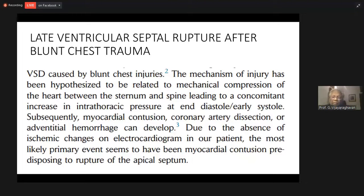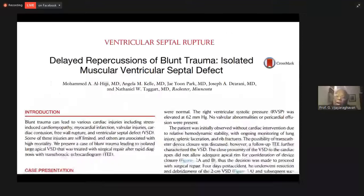Due to the absence of ischemic changes on electrocardiogram in our patient, the most likely primary event seems to have been myocardial contusion predisposed to rupture of the apical septum. Here it is written as apical septum, of the outlet septum. A couple of cases have been reported in the literature also. Delayed repercussions of blunt trauma. Isolated muscular ventricular septal defect.